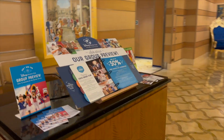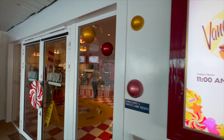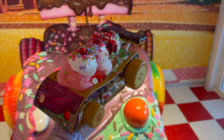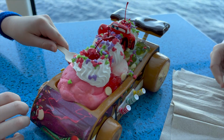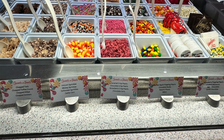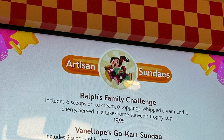By mid-afternoon, we decided it was time for a snack, so for a treat we went back to Vanellope's on the pool deck, going for the Go-Kart Sundae, which at $13, split between 4 of us, seemed really reasonable, and it was absolutely delicious. The kids loved this treat and it was more than enough for us all. It was also really lovely to be able to use the car as a souvenir and take home after the trip as well.